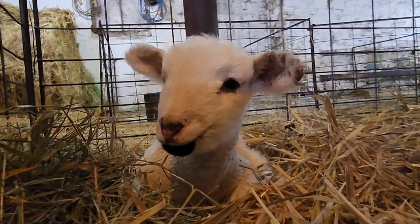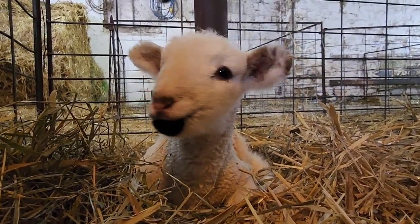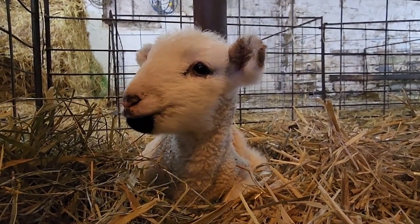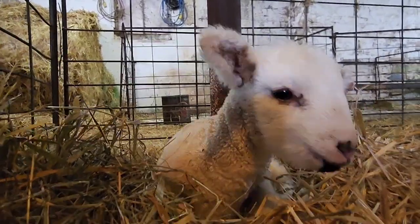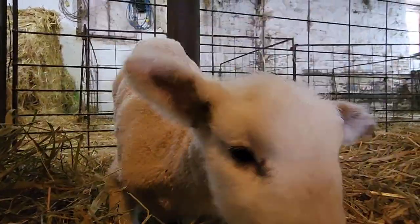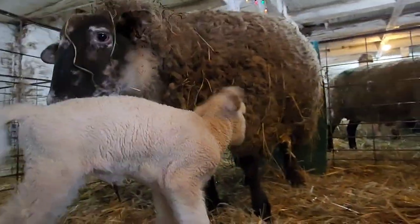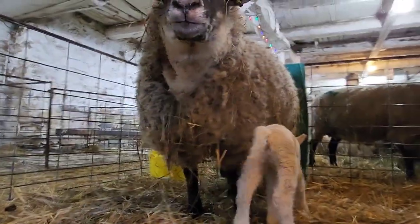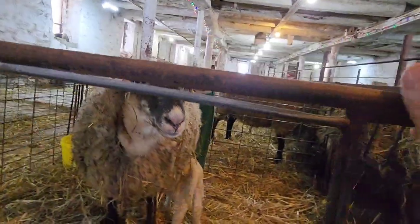Here's the little guy with the chin. He looks, at first glance, like a pure white lamb, and just a shadow underneath its chin, but actually that's... Oh, there you go, see your mom. You're a very pretty mom.